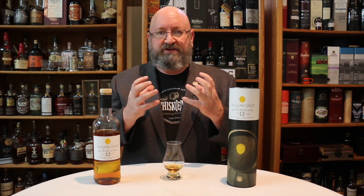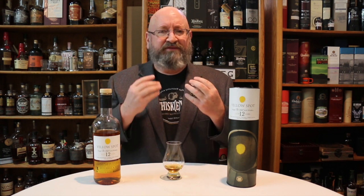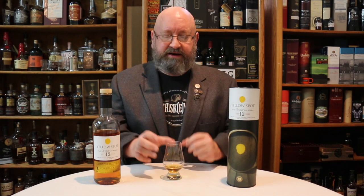Texture-wise, it's got some thickness to it. It's got some heaviness to it. And on ice, it does really, really well. The vanilla pops out even more on ice. It's got sort of a creamy, silky texture to it. You're not supposed to say smooth for some strange reason, a lot of people think, but it's a way of getting around saying smooth. You say creamy, you say silky, right? Or like satin. And yet it's not thin. It's got some heft or some body to it.